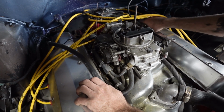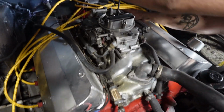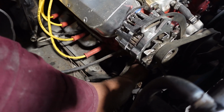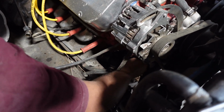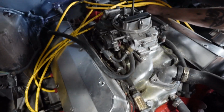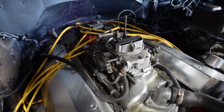Look at this thing, poor girl. Oh, the balancer. The harmonic balancer's broke. That's possibly why it also runs like garbage. That's why it rattles. You hear a rattling sound? Yeah, the timing's probably way off. They probably set it with the balancer spun some.